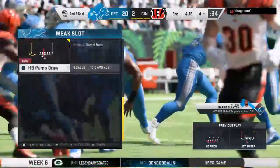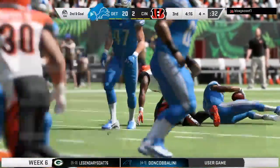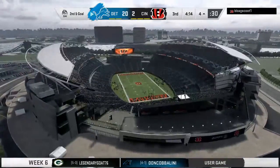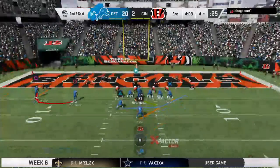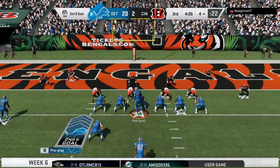I like the idea to mix it up from time to time because, let's face it, you can't be predictable. But the execution was a little lacking on this one, right? They might want to go back to the drawing board with that call. Come on, set. From back at the 4, here's 2nd and goal.